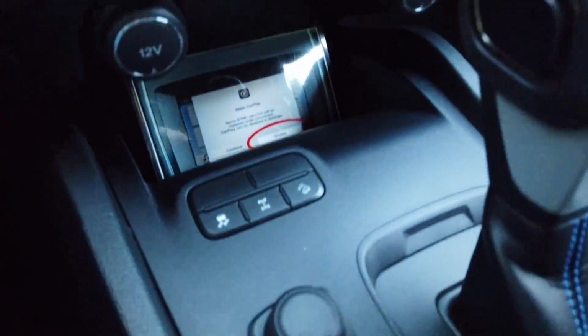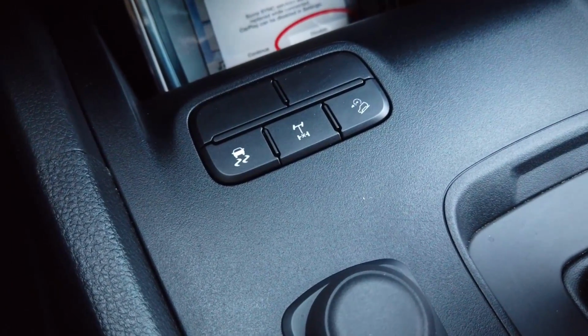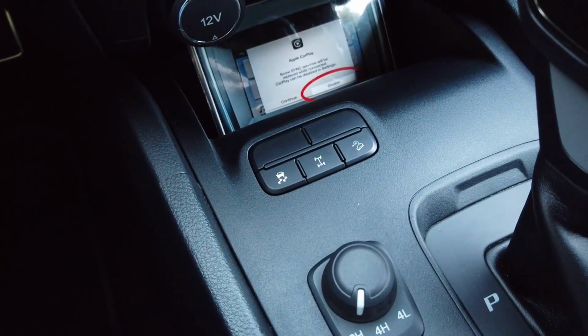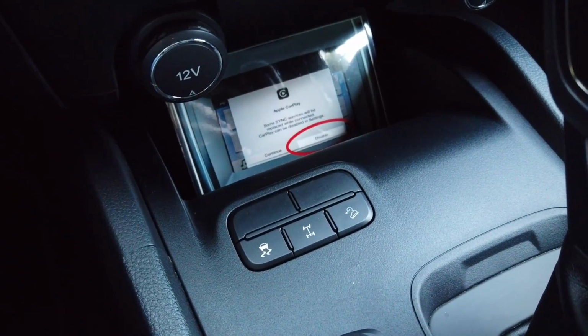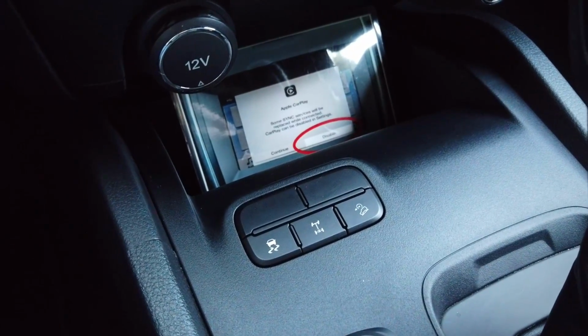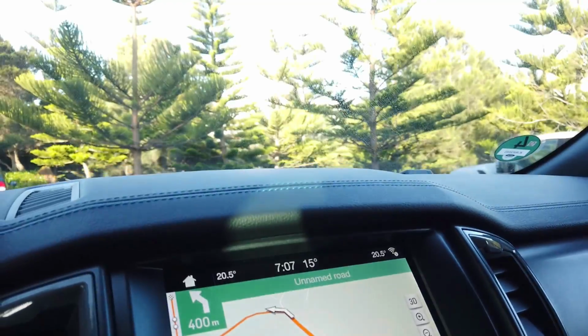Check this out. Look, can you see that? You know what I mean? You don't know what I mean, but I mean that there is no start-stop. And that's for all the haters that try to turn it off right after starting the car. So does the system bother you? Great, get a Ranger Raptor. That's your solution. It doesn't have that.